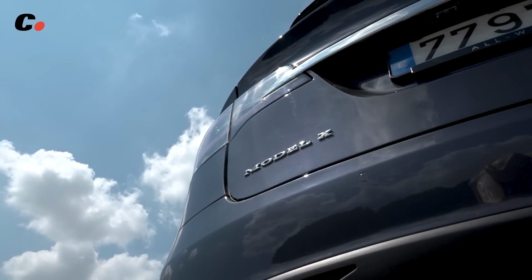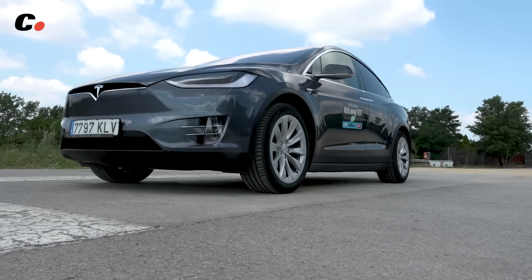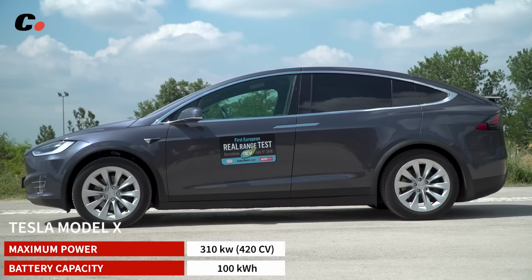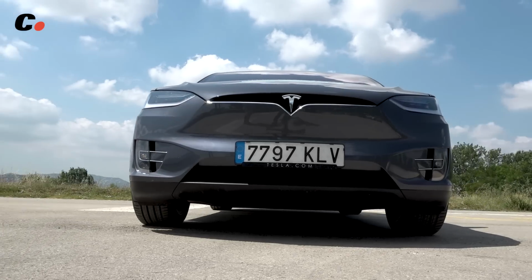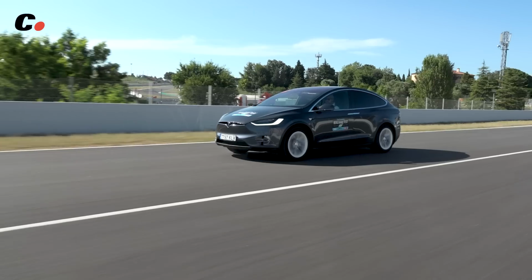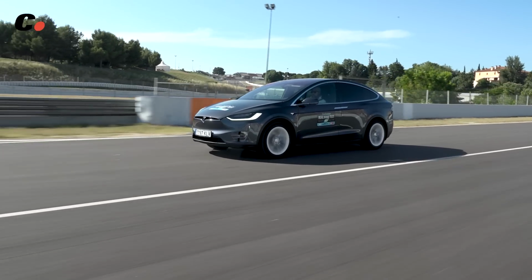Tesla Model X. Second Tesla model, this is an original 5-door 7 seats SUV with rear Falcon-style electric doors. Mechanically identical to the Model S, it shares with the sedan both platform and motors, but not the starting price. The Model X is offered from 91,550 euros.